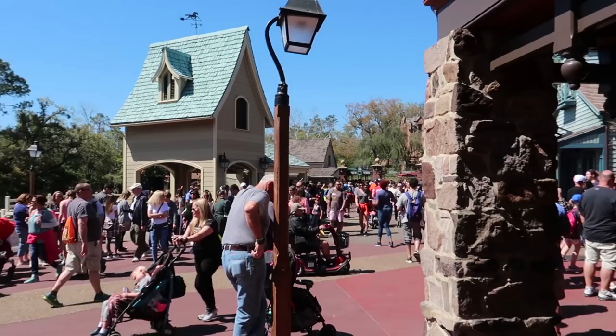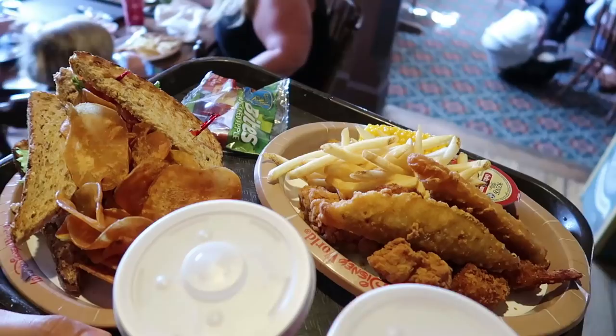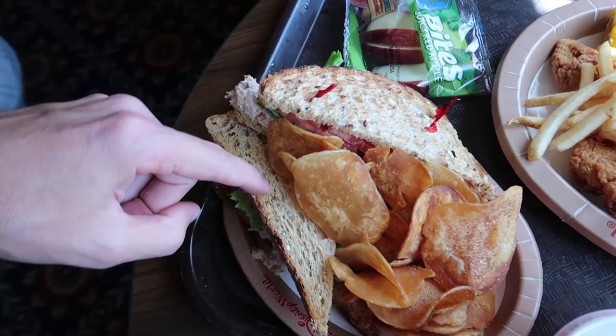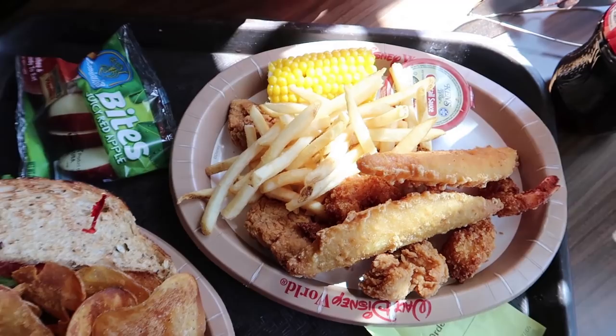Columbia Harbor House. Get some shrimp. So we are outside the Columbia Harbor House right now, but the line to get in is all the way out the door and then it loops back inside. So we are outside setting up our mobile order, right? Yeah. And this is the beauty of mobile ordering. I'm jealous of your tuna sandwich. Look at that. I got the fish and the shrimp and the chicken nuggets too with some corn and fries.